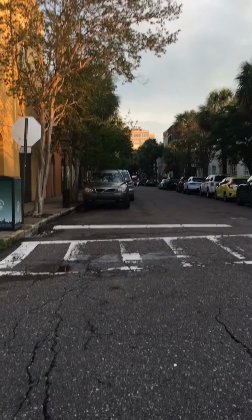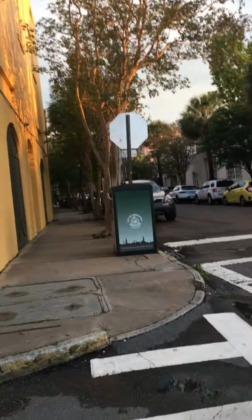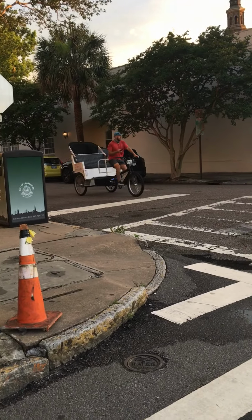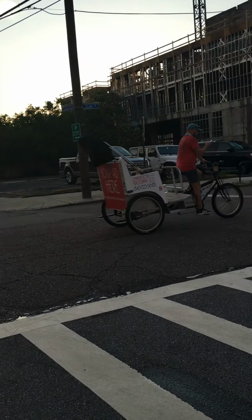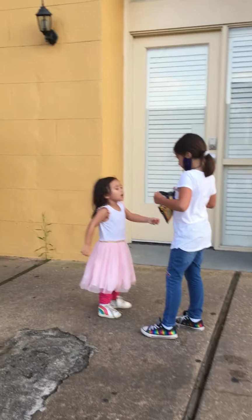Oh, look, there's a ride bike. Can we ride with him? Can we ride that? Please? Just for experience. You gotta know where to go. Yeah, tell him just to go around this. Yeah, can we ride that? I wanna ride that, babe. There's more.